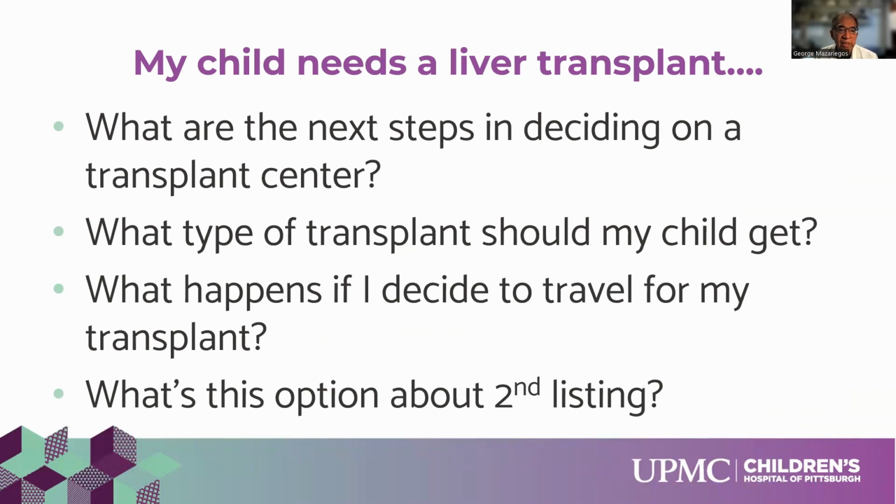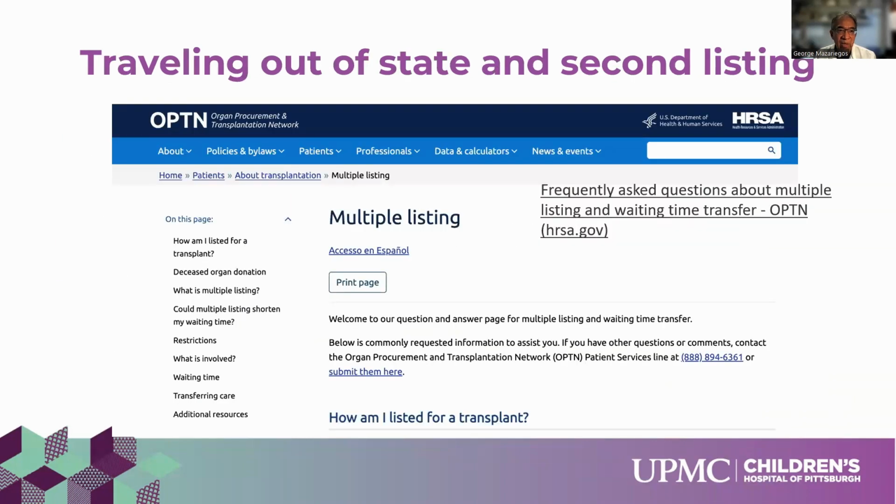Let me shift a little bit to a couple of really important questions that we'll touch on. What happens if I decide to travel for my transplant? And what's this option about second listing? Multiple listing, or listing at another center, is an option for all transplant patients in the United States. It is something to bring up with your physician, and there's information and details on the hrsa.gov website about multiple listing that I recommend you take a look at.